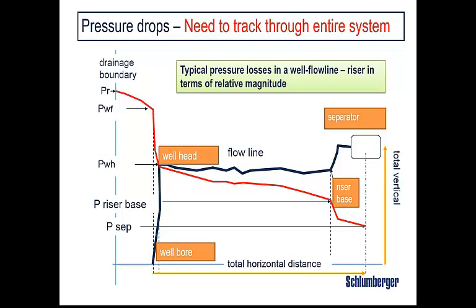For an example, this is a hypothetical example of a subsea well that flows along the bottom and comes up in a riser and goes into a separator. If we track the pressure drop throughout the whole system, we start off at reservoir pressure. We get a pressure drop in the near wellbore until we get to the sand face pressure. That is tracked right here. Then coming up the wellhead, we get a big hydrostatic pressure drop in the flow going vertically.